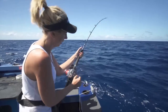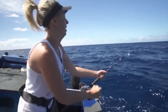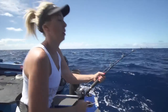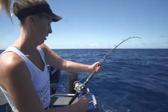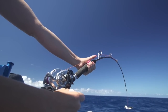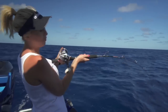Such a good feeling to come out on your own boat, do a bit of pioneering. Feels good just to spend a bit of time getting to know your new boat. We've got 300 litres of fuel on ours, so we know that we can go well offshore and do a bit more exploring. We're still into the puka and it's feeling like it's a good fish.